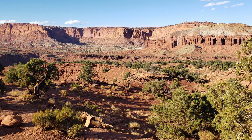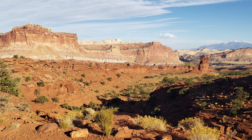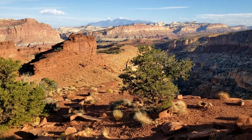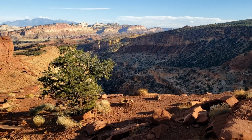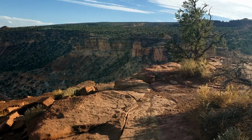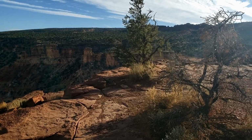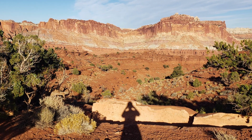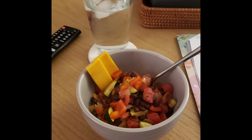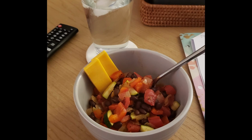Drove a little bit further to get to Gooseneck Point and Sunset Point trails, where I was able just to walk around and check out the late afternoon shadows in the canyons and on the mountains. Just couldn't get enough of all of God's amazing creation in this place. But I eventually went back and settled in for the night with a bowl of veggies.